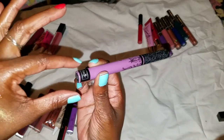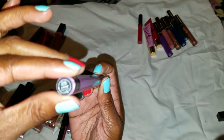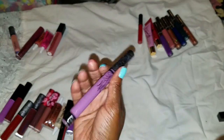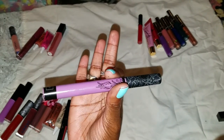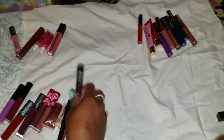I have this Kat Von D liquid matte in Aisha. I like it, but I don't know if it is too flattering on my skin. I'm going to try it with a lip liner.